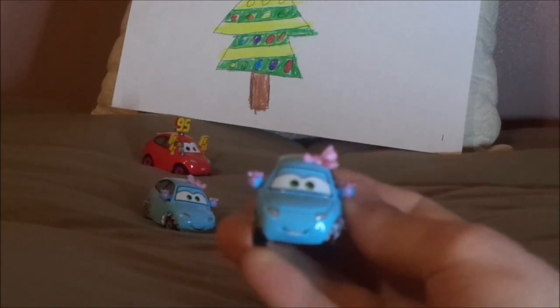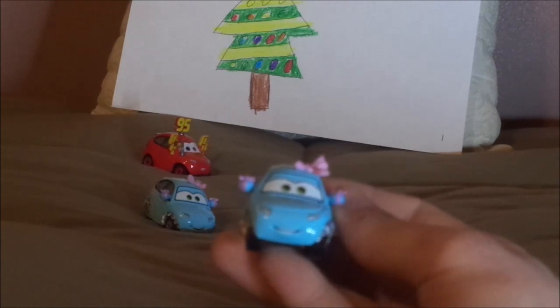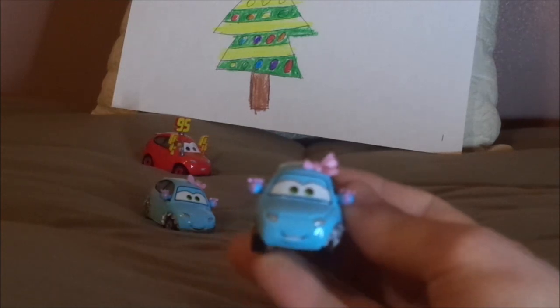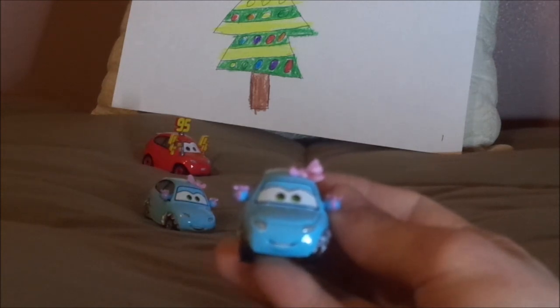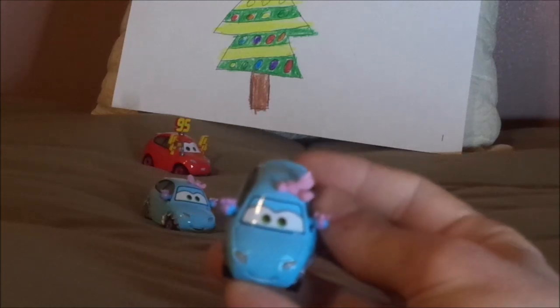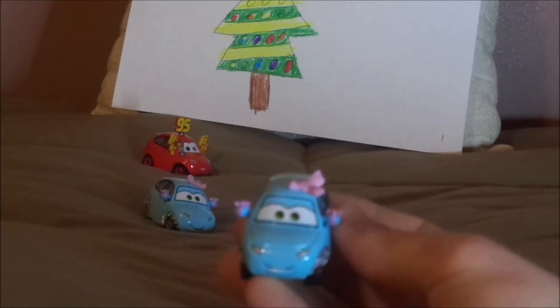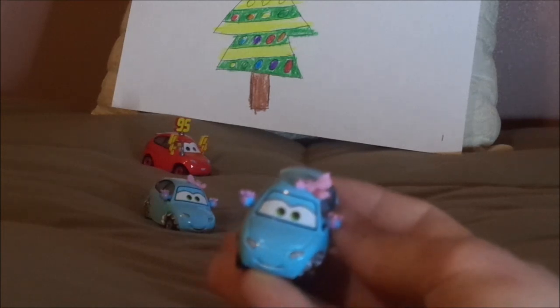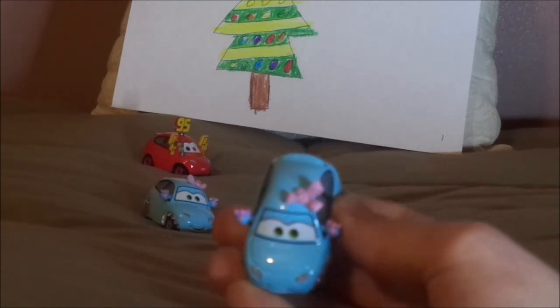So her design is the same compared to Lisa, but slightly different. So here we have her happy facial expression, no grill, the headlights and her sky blue paintwork, no tampos on the hood, her side view mirrors with a pink bow on each one of them. And on the top we have her bow tie and her spoiler at the very back.